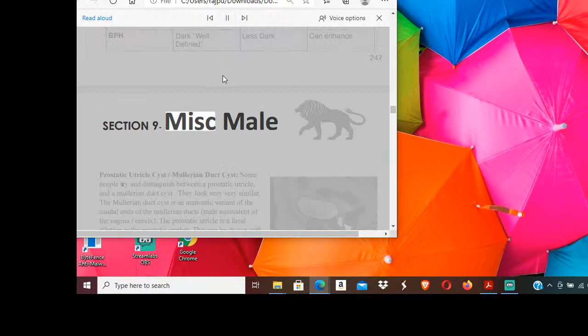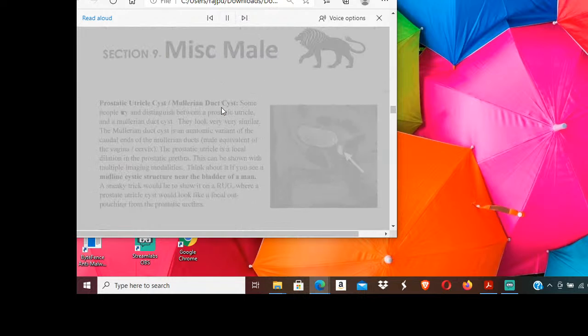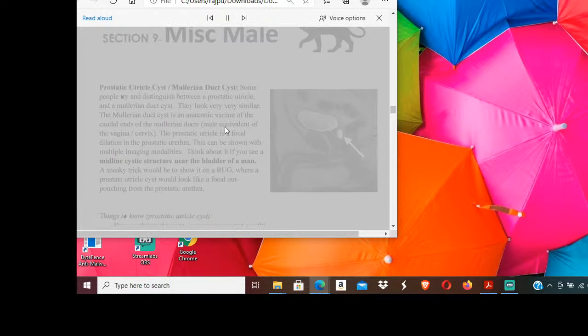Miscellaneous male. Prostatic utricle cyst, Mullerian duct cyst. Some people try and distinguish between a prostatic utricle and a Mullerian duct cyst. They look very similar. The Mullerian duct cyst is an anatomic variant of the caudal ends of the Mullerian ducts, male equivalent of the vagina and cervix. The prostatic utricle is a focal dilation in the prostatic urethra. This can be shown with multiple imaging modalities.